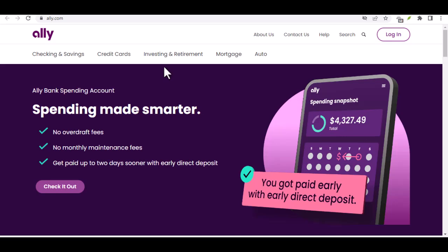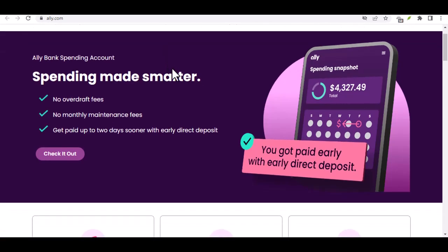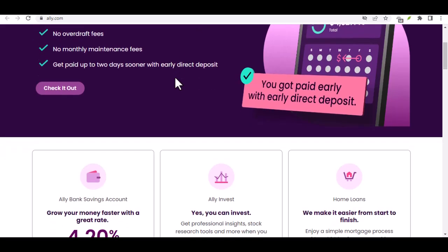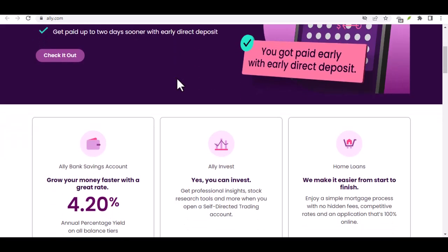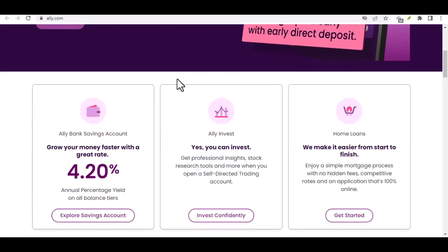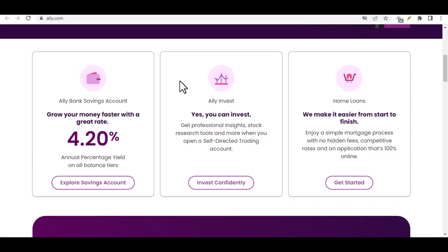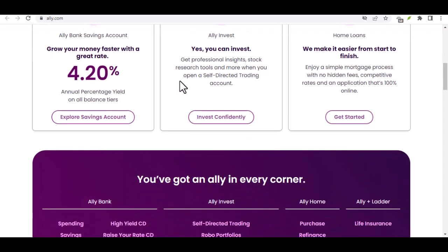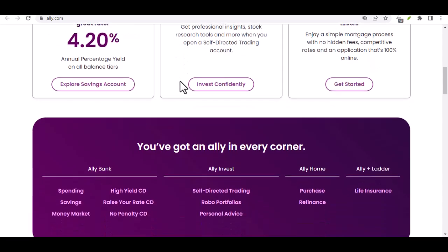Ever split a dinner bill with friends and realize you forgot your wallet? Or maybe you need to send some quick cash to a family member for an emergency. That's where Zelle comes in, a super convenient way to send and receive money directly between bank accounts in the U.S. But if you're an Ally Bank customer, you might be wondering, how fast exactly is Ally Bank Zelle? Buckle up, because in this video, we're diving deep into Ally Bank Zelle transfer times and everything you need to know to get your money moving.